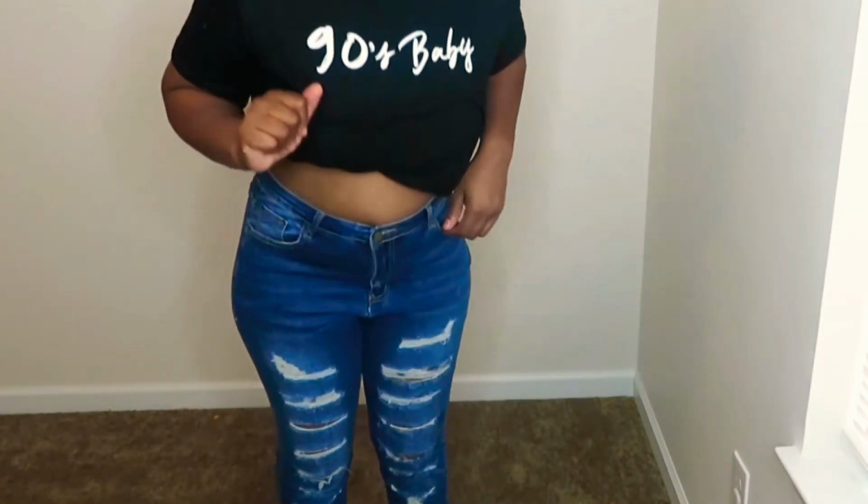Yes, looks cute. So yep, I'm about to move on to the shirts now. So yeah, I hope y'all like these pants. I actually really, really like them. But I'm gonna move on to the tops.